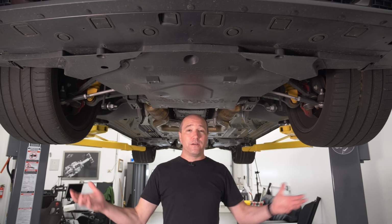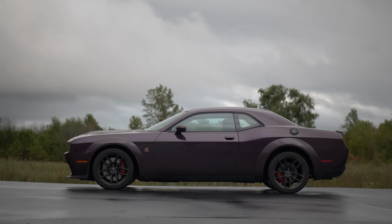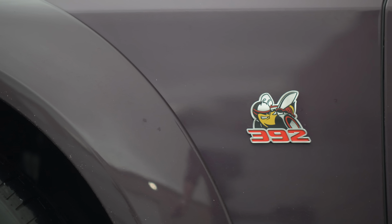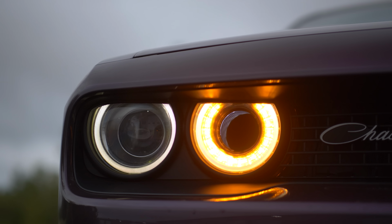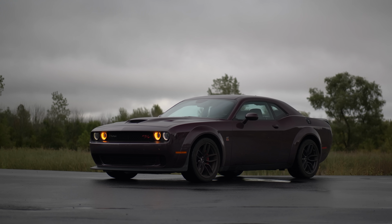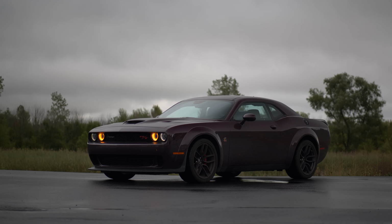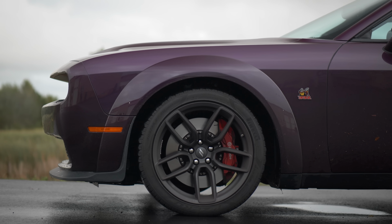But we are underneath the SCAT PACK Challenger wide body. The wide body started on the Demon and kind of has worked its way down to the Red Eye, now to the normal Challengers and Chargers. And you almost have to have a PhD in Dodge to understand all the trim levels and options. So I'm not going to get into all of that.